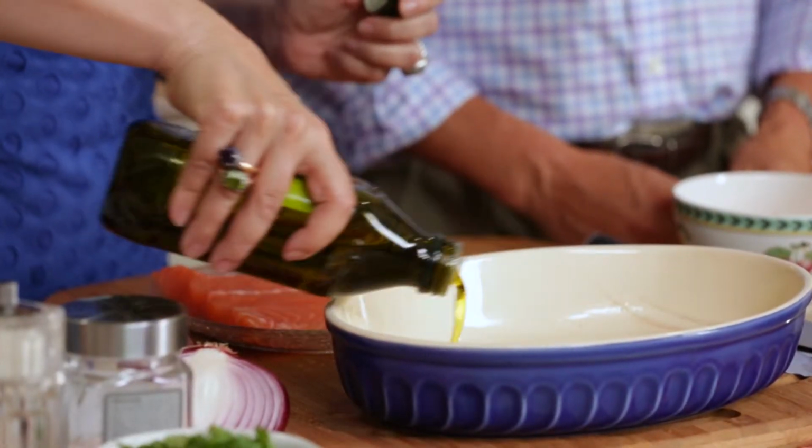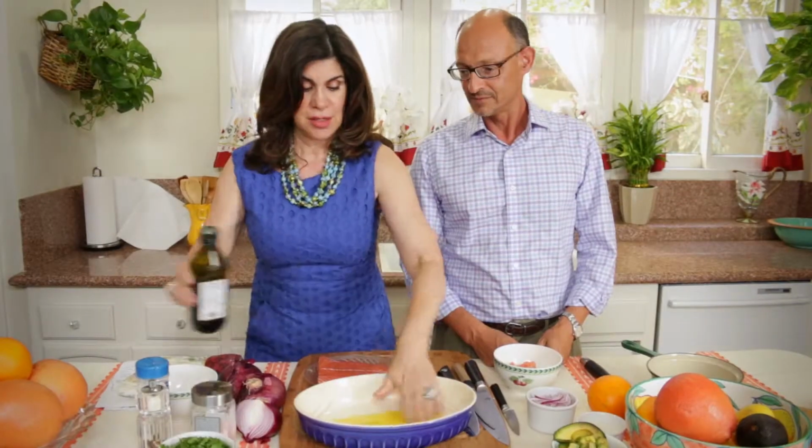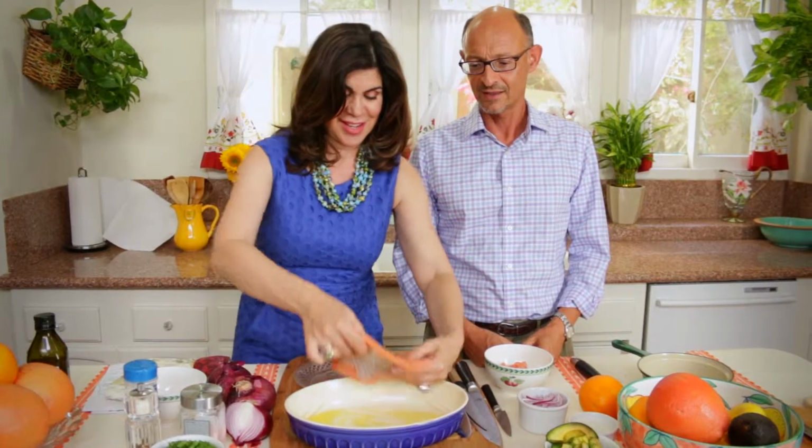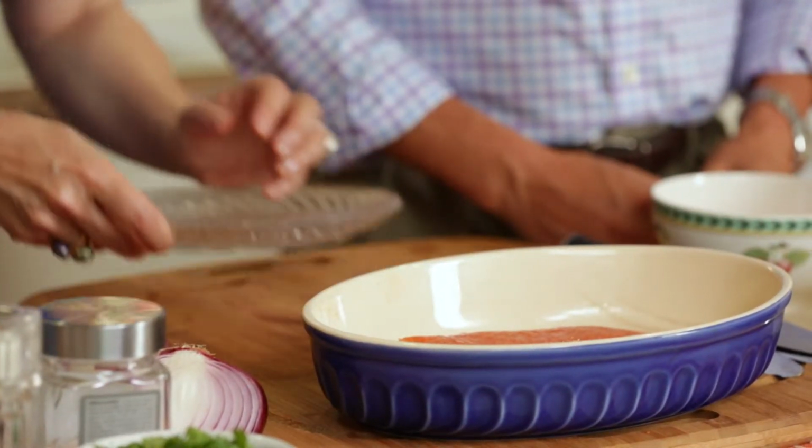So I like to put the olive oil on the bottom of the pan so the skin does not... Oh, you're using your fingers. Well, of course. Is that because you're Greek? Of course. Would you like to salt and pepper?